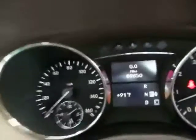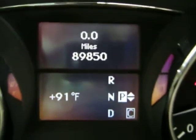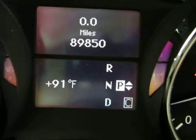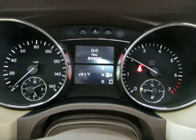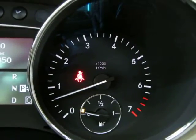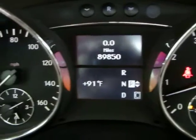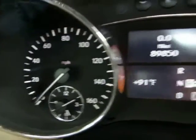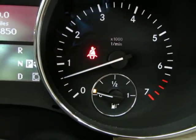Okay, the car has 89,850 miles. Below the odometer reading is the outside temperature readout. The car is running right now. Keep an eye on the tachometer. I'm going to rev the engine here, and the reason I'm doing this is just so you can see that the car is running and idling perfectly, and that there is no check engine light on, no airbag light, no service engine soon, no maintenance due, nothing like that. The only light that you see is the seatbelt light, and also the reserve fuel light is on because we're running low on fuel here.